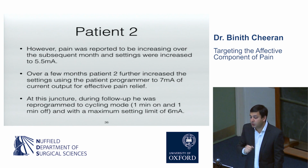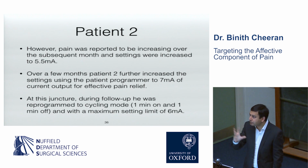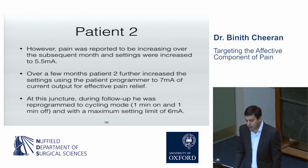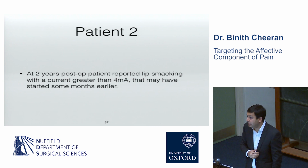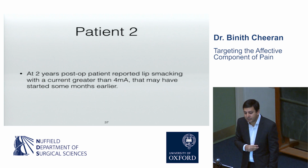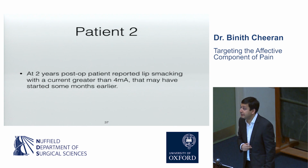So he was advised that that's not a good thing, and he was reprogrammed to a cycling mode where it switches off for a period of time so that he's not getting constant supra-threshold stimulation. And they set a maximum limit of 6 milliamps. So he could go no more than what was previously recorded to be the seizure threshold. He came back for his 2-year follow-up, and he noticed that he gets lip smacking at current thresholds greater than 4 milliamps. And it started a few months earlier, he said, at that point in time.